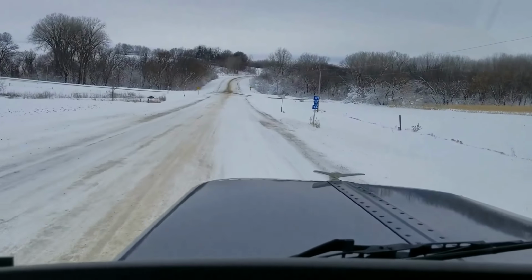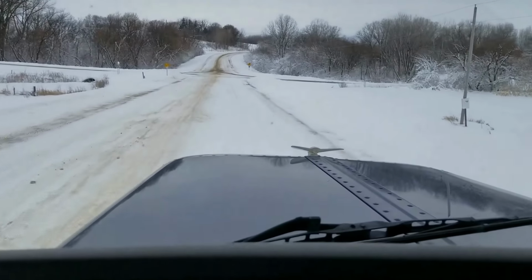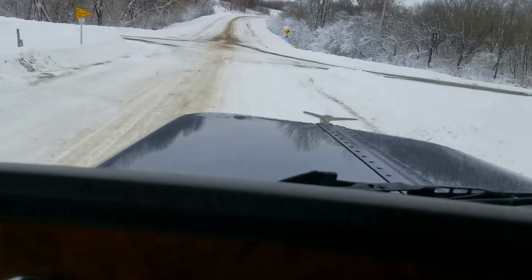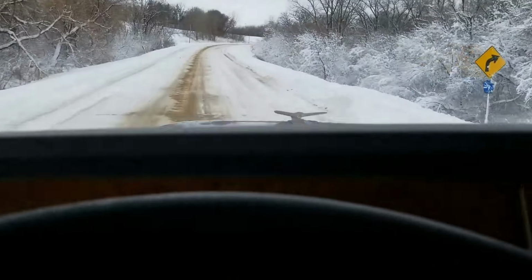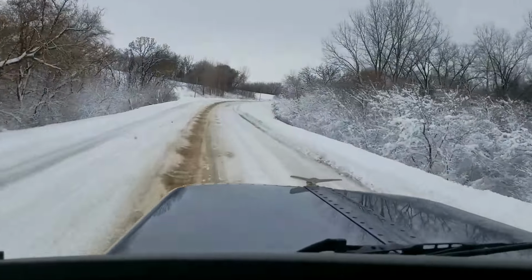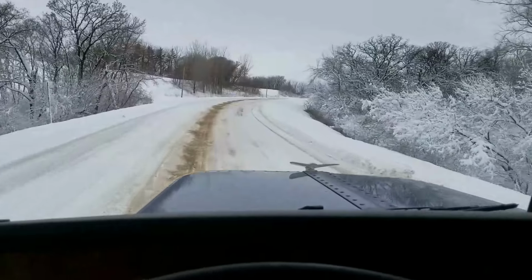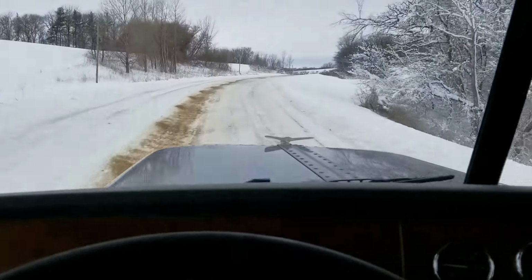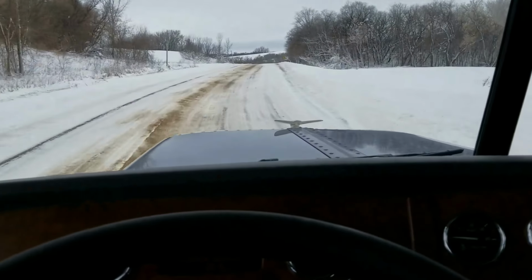As you can see here, the roads are still snow covered. They're shitty, only doing about 40 miles an hour. I gotta downshift here. It just sucks. I'm loaded and I'm headed off to a creamery that's about 2 to 2.5 hours away under normal driving conditions. But today, I presume it's going to take quite a bit longer.